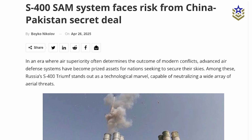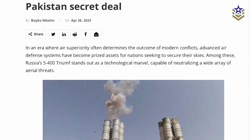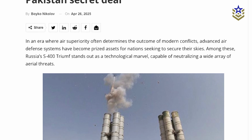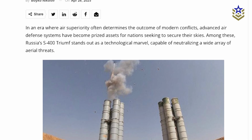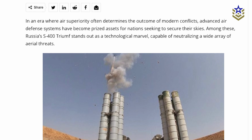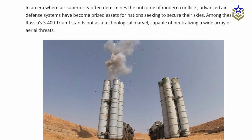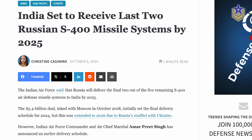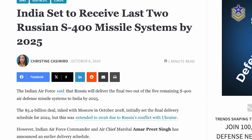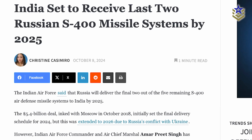In April 2025, reports emerged that Chinese technicians may have given limited access to Pakistan, raising fears of unauthorized technology sharing. If confirmed, this could complicate future export agreements and weaken Moscow's control over the platform's global footprint. At the same time, India, still expecting 2 more regiments, has been offered transfer of technology arrangements that could open the door to limited local production.